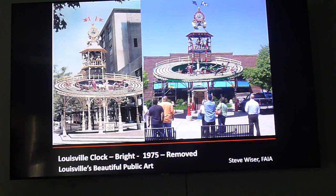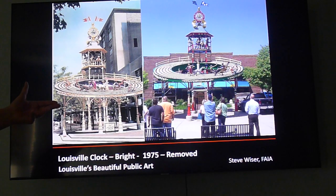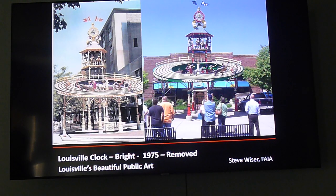This is perhaps Barney's most notable work, most infamous work. It's called the Louisville Clock. This one's been moved numerous times. It was originally dedicated in the mid-1970s. It's been moved several times. Its last location was down near 4th and Broadway at the old Theater Square location. It was moved back around, I want to say 2016 or so. It's been put in city storage. I doubt if it will ever come out again, but very prominent piece of artwork.